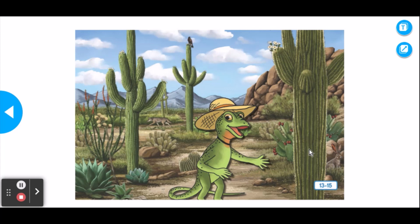Now it's your turn to go into your house or into your yard and see if you have a plant or something that is prickly. Remember, prickly means sharp and pointy.